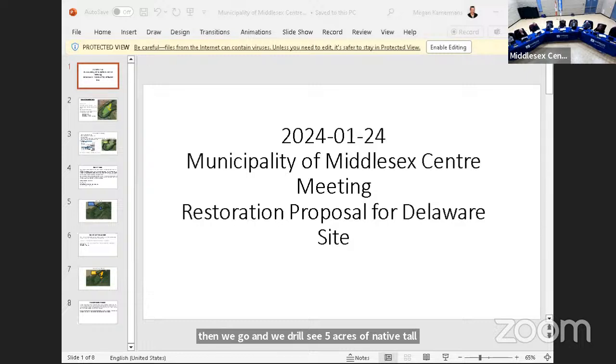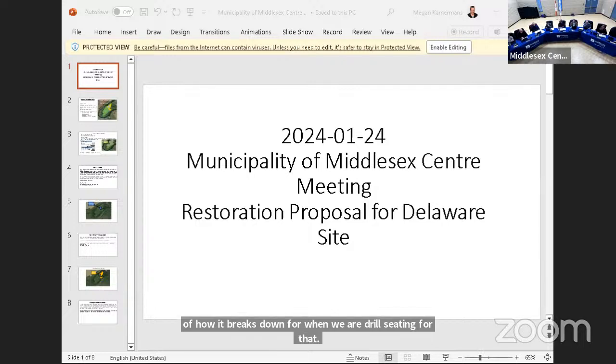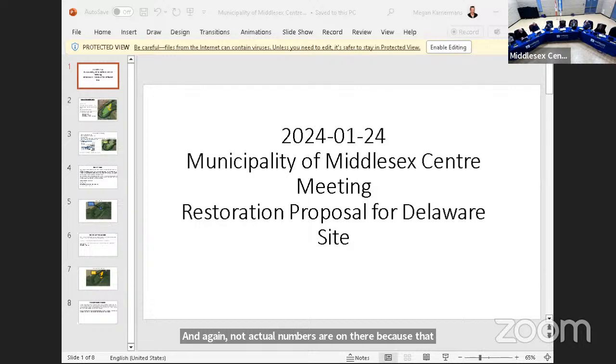With the majority of the seed being planted to the east and south. Site preparation is typically the same as for the trees. Just have the land worked up so there are no weeds or anything in there when we're establishing and drill seeding. And then there's a cost breakdown for drill seeding. Again, actual numbers are not on there because that would be established at a much later date. And then next slide.